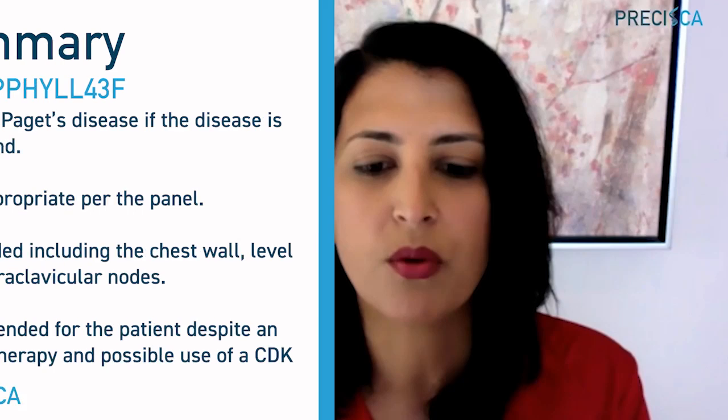Okay, so unless anyone has any last comments on this case, I'll summarize. So the panel concludes the recommendations given her history of Paget's is to consider MRI, radiation targeting chest wall and draining lymphatics, IMN, and level 3 nodes, supraclavicular fossa, in terms of systemic therapy, optimizing hormonal therapy, and a discussion on the CDK4/6 inhibitor.